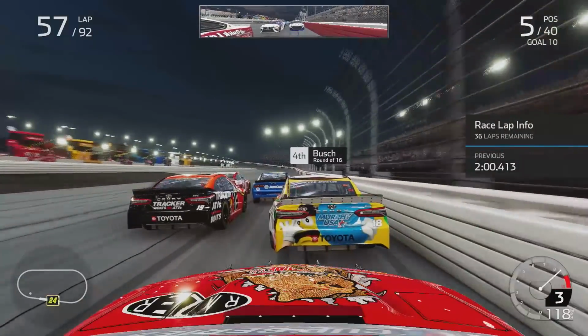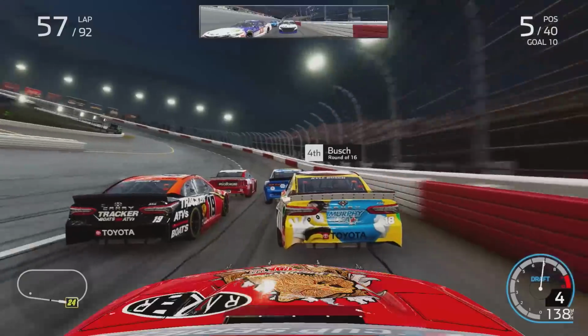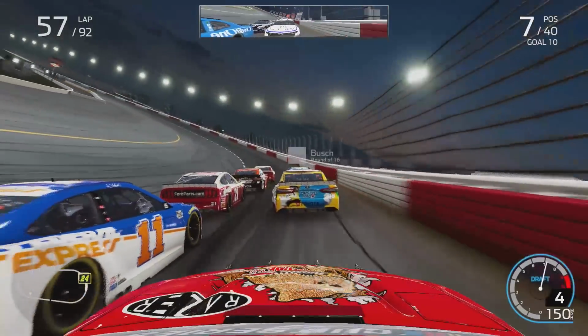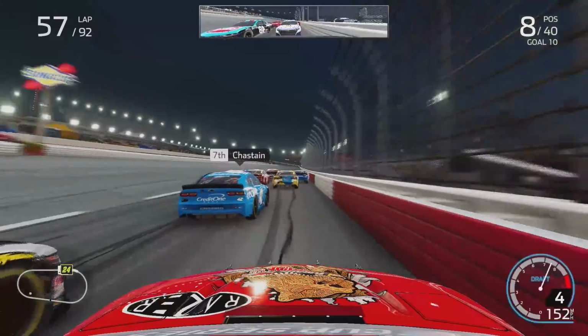You know what, we were lucky to be able to get that spot over Hamlin at the end of the stage, but unfortunately now we're trapped on the outside here as we go down into turns 1 and 2, the exact spot I do not want to be for a restart at Darlington. As you see, myself being very careful for some contact there with the 42, but we keep it clean here nonetheless.